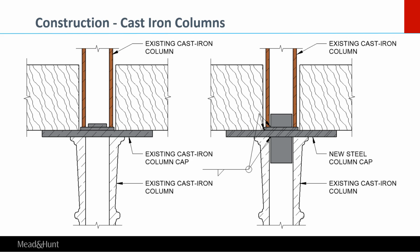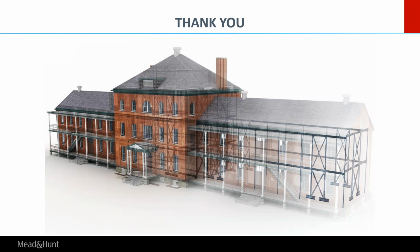So that brings us to the end of the presentation. However, I have a challenge for you. As I explained, I grew up on a farm and had extremely little value for historic structures. Through this project, I learned a great amount of appreciation for historic things.